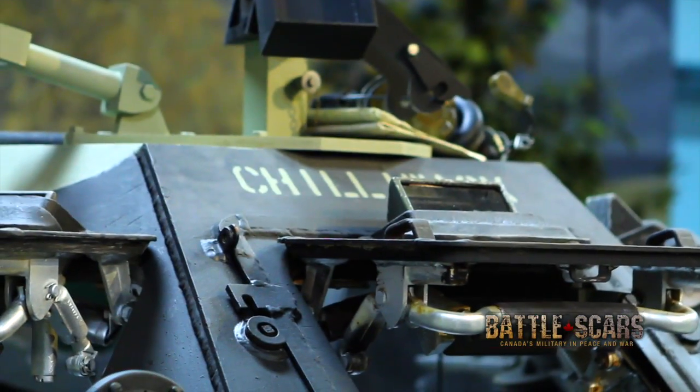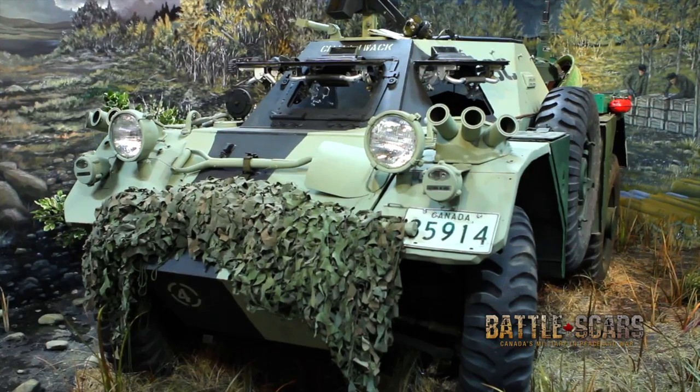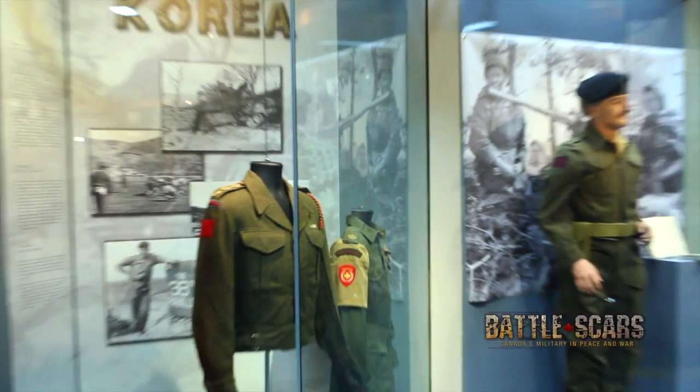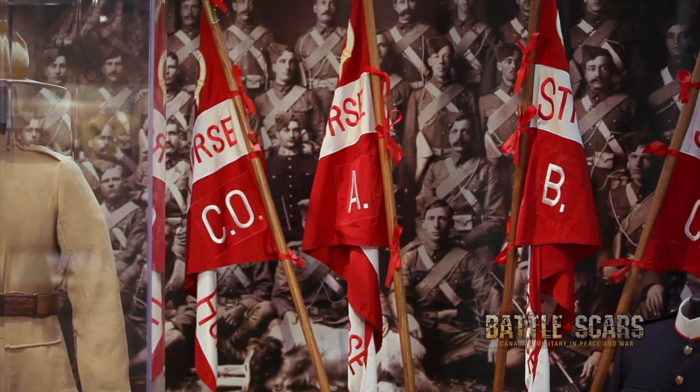We do three-dimensional, full-scale dioramas, including this one. The Ferret Scout car is real. It's one of the ones that served in the 60s and 70s. We have full-scale tanks and mannequins carrying out different activities that demonstrate the history that we're talking about.